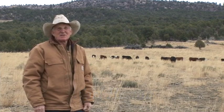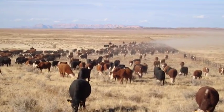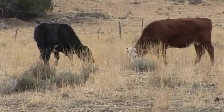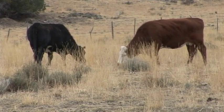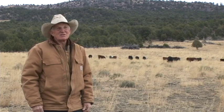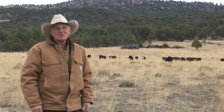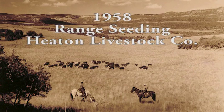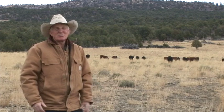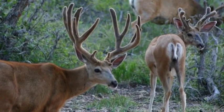Heaton Livestock Company is mainly a cattle operation. We summer in Utah, here in Kane County around the town of Alton. In the winter we're on the Arizona Strip. These cattle pay for all of the conservation work that we do, and so with actually less property than we started with, when I started here full-time in the 70s, we're able to run 3 times as many cattle as we did at that time, plus all of the wildlife and other things that live on and utilize the property.